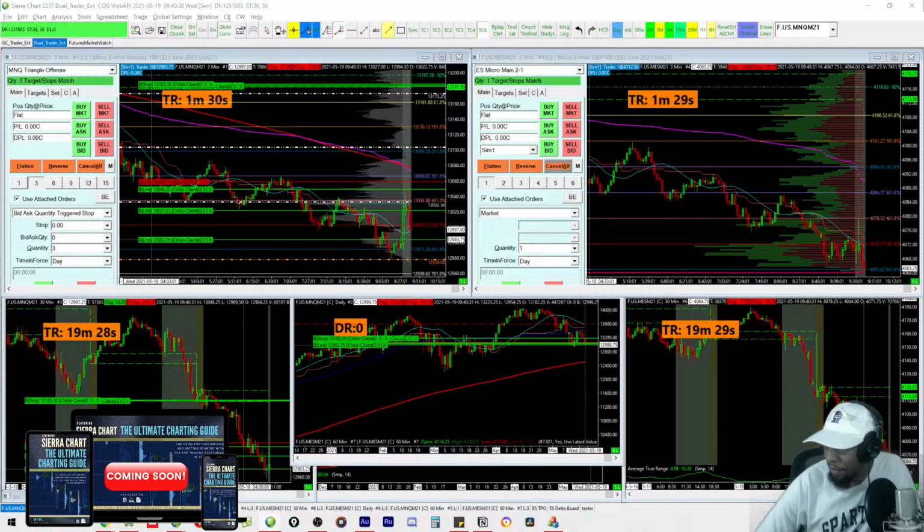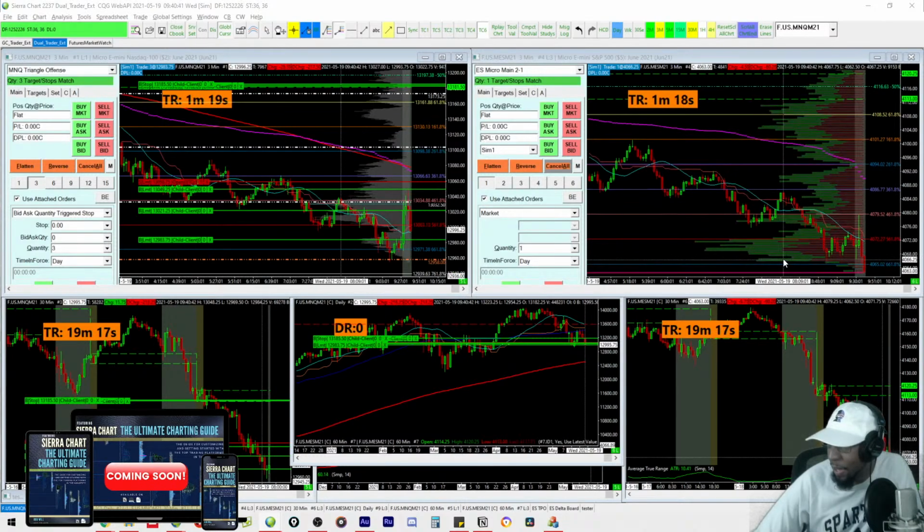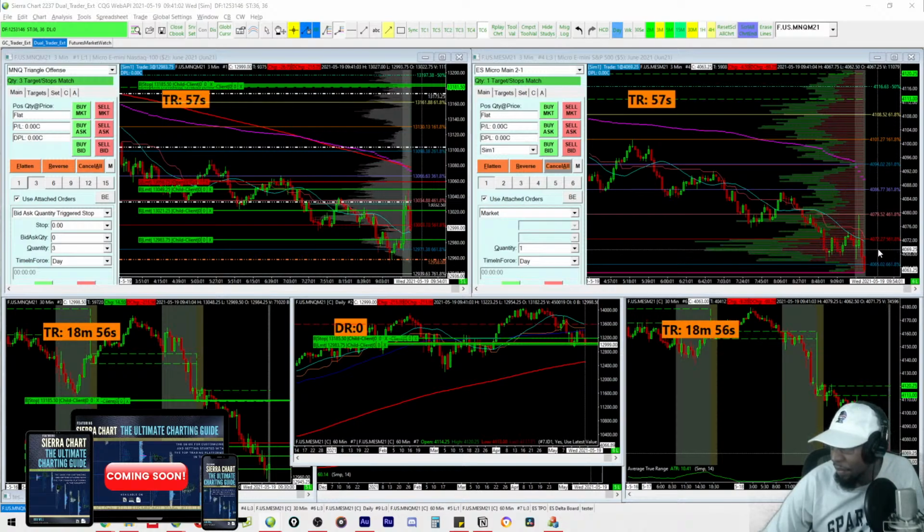I think a few things need to happen before NQ does what ES is trying to do. ES is trying to take the price into new session lows, slowly making its way there. It's a nice little consolidation right here to take a breakout from. See what kind of follow-through we get. I like this bar right here. It's a 933 bar.